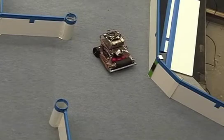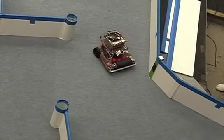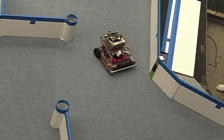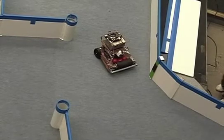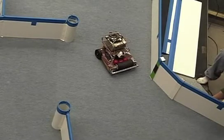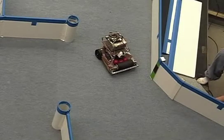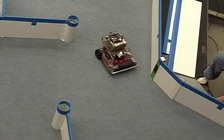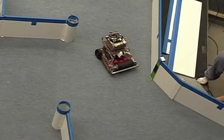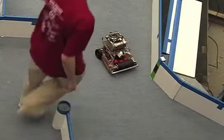It seems to be twitching a bit, so we're going to give it a few more seconds and see if it can find its way out. Time's up in any case. So those are 4 points for Team 11.